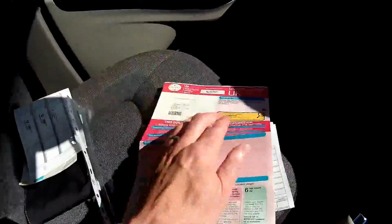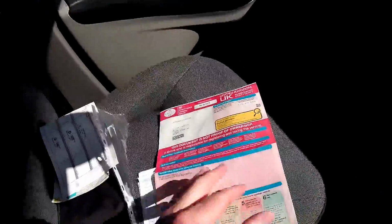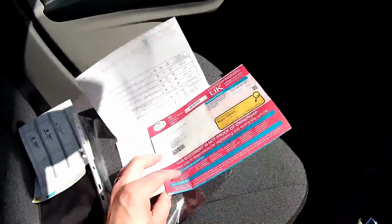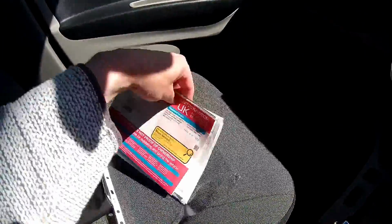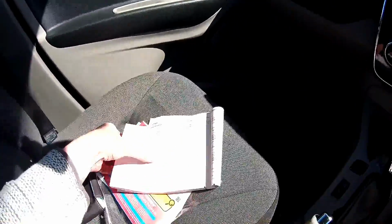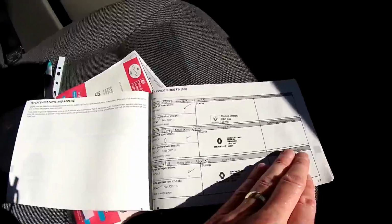Let me show you the V5. So it's a Co-Wheels car. They've had it from new, registered the 30th of March 2015. So the only reason they've sold it is that it's past their 5-year age that they keep their vehicles at. All the books and manuals are here from Renault, including a full Renault history.